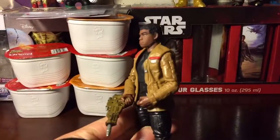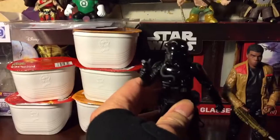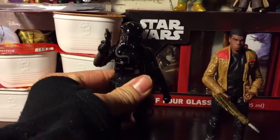Those are just the first ones I'm going to show. The first one I got was Finn. Pretty cool. I don't have this guy, so I'm really happy I got him. Next one I got was the TIE Fighter First Order Stormtrooper Shadow whatever. He's pretty cool. I like how he's shiny and glossy.